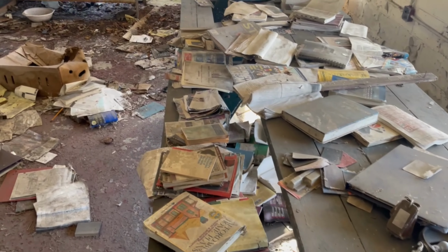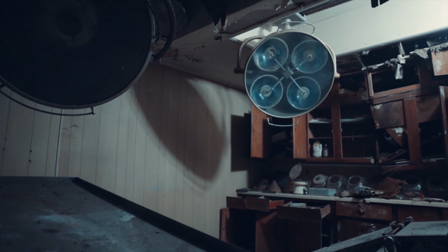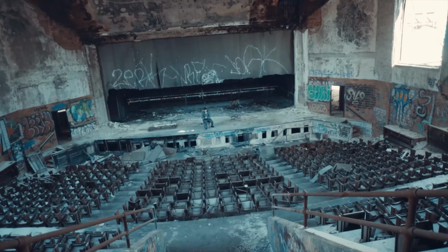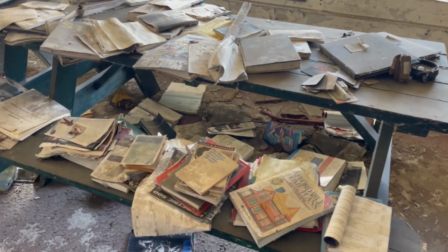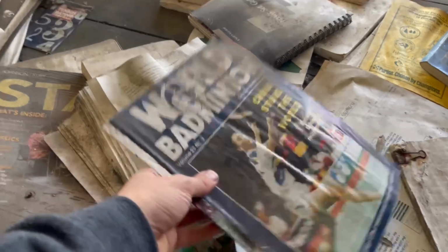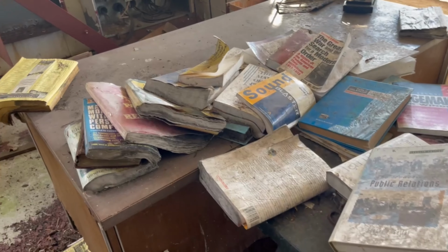Would have never believed this was here. This was the tennis room for the Gilroy Stadium in Gary, Indiana. There's a ton of books just left on here. That says October, November of 1995. Ton of books.